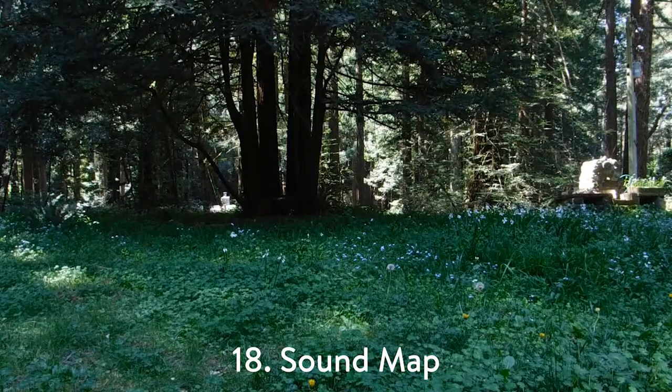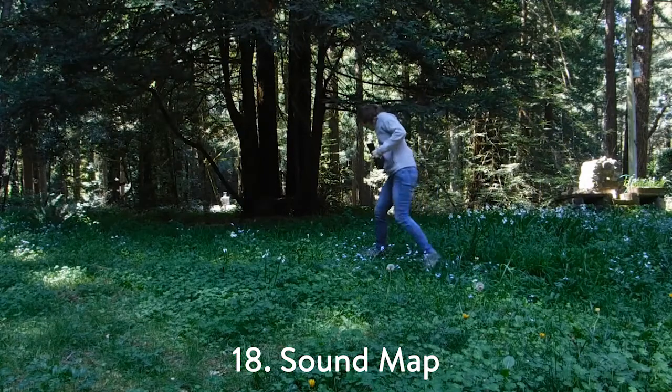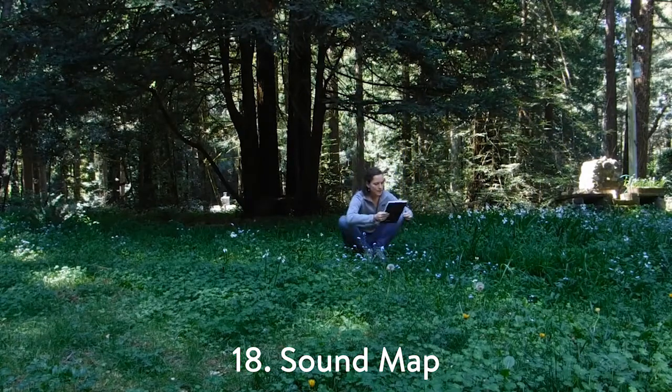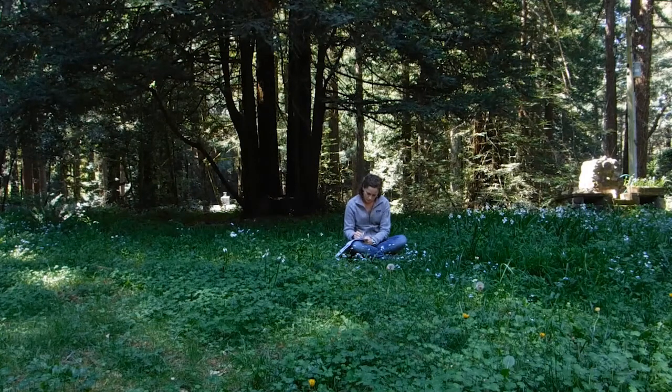If you want to explore nature in a more peaceful, meditative way, I definitely suggest trying out a sound map. All you have to do is go somewhere outside, sit down, choose a nice spot, bring a journal or a piece of paper, and then sit quietly for whatever amount of time you decide. Maybe 2 minutes, maybe 5 minutes, maybe 10 minutes. And close your eyes for a moment and just listen. Notice all of the amazing sounds that you can hear around you.